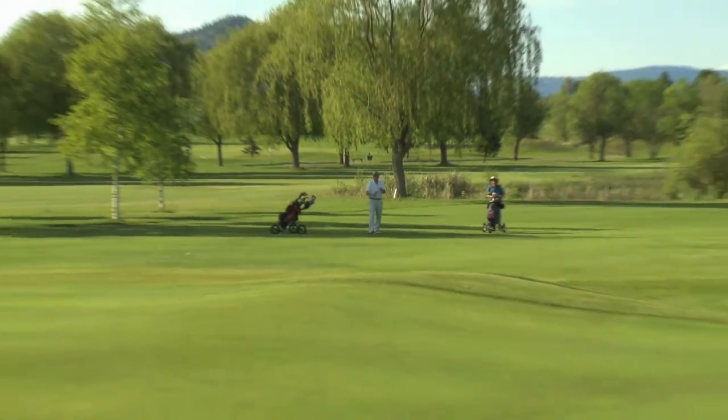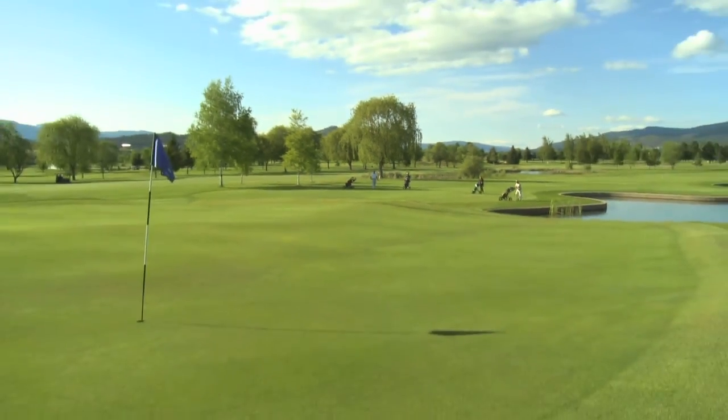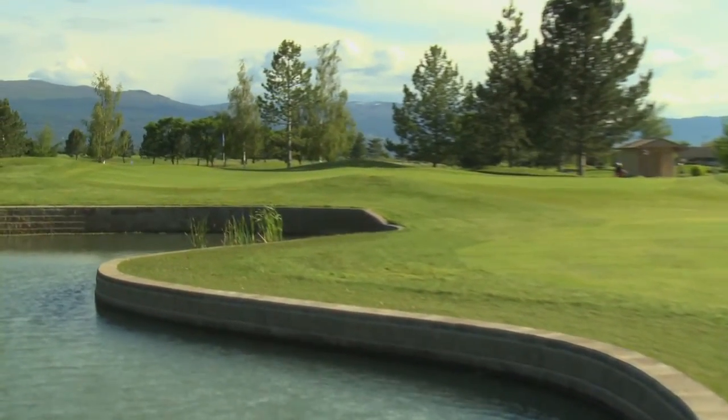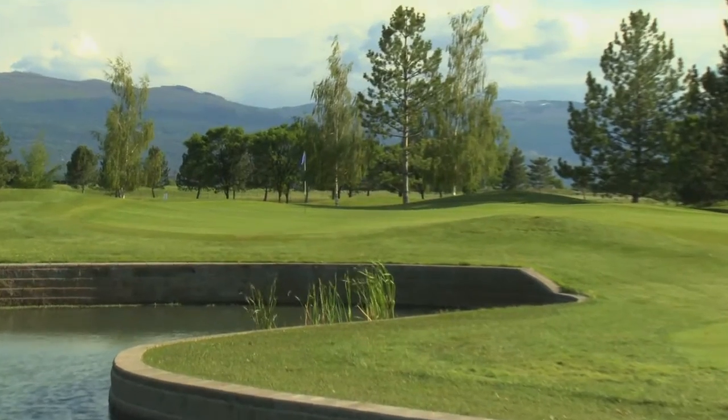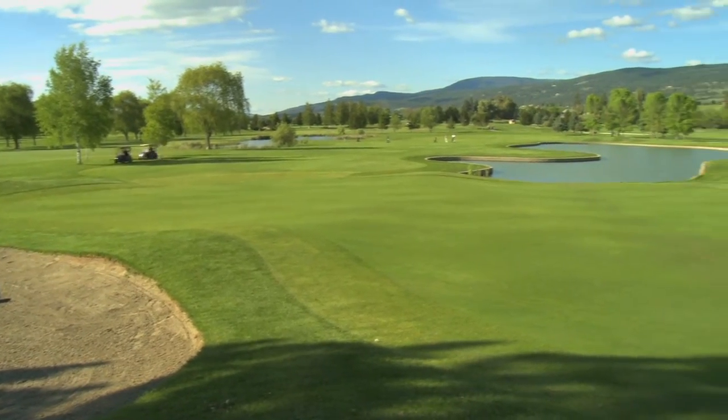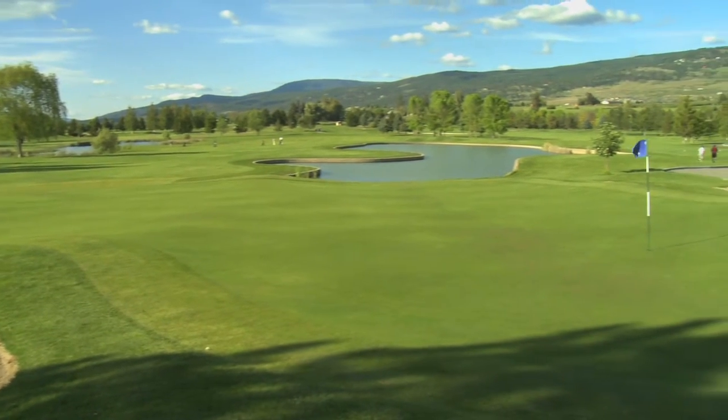If it's a blue pin tucked back, the one body of water has a large encroachment on your angle coming in, and it's all about that shot. If I'm not 160 or in, to be honest, I'm laying up 30 yards short right and going for par the hard way.